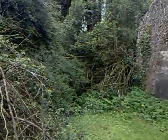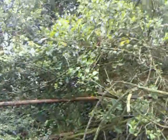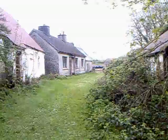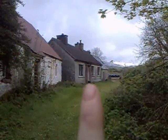And that's the gate I should have come in there. Might be able to see my van out. You can just about see my van. See the blue, if you can see blue. Anyway, turn straight around. And there's a new house. That one is a new house.